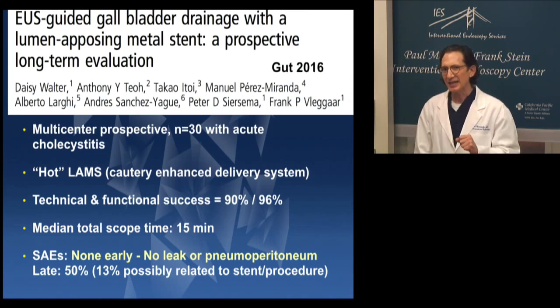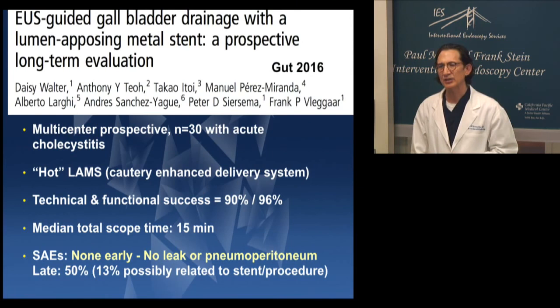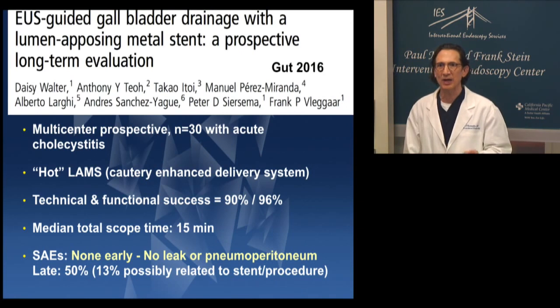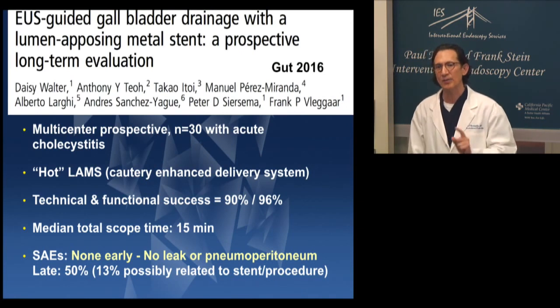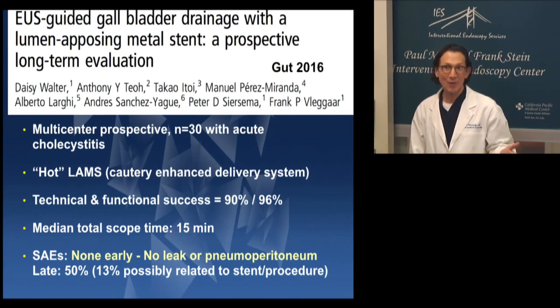All of these 30 patients with acute cholecystitis in multiple leading centers in Europe used the HOT system. Their technical and functional success rate was outstanding. Of course, these are some of the best endosonographers in Europe, all good friends of mine and all outstanding. In fact, Japan is also included there. I apologize, and Hong Kong. Anthony Teal is from Hong Kong. So Europe and Asia. Median total scope time, 15 minutes, which is remarkable, I think.